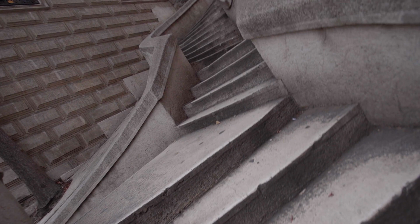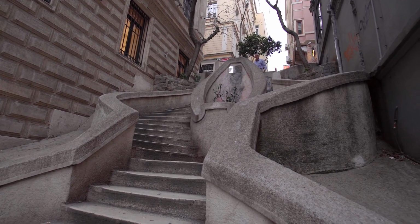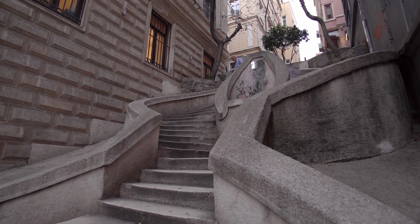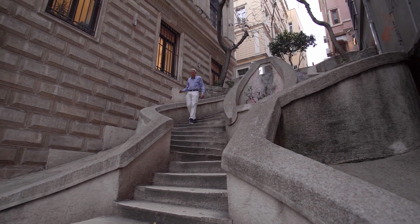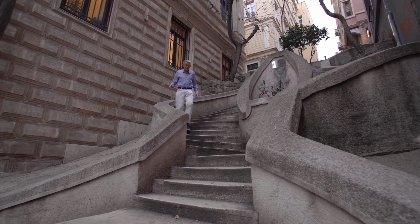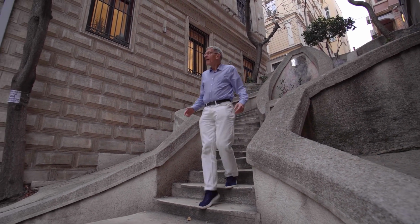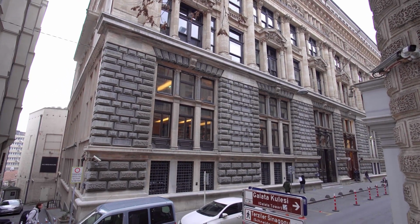Hidden in the Karaköy district of Istanbul are the Commando Stairs, created in the 1870s by Abraham Commando, a banker who wanted his children to get to school more easily, but without the risk of them tumbling all the way down the stairs. And at the bottom, there's Turkey's first central bank.